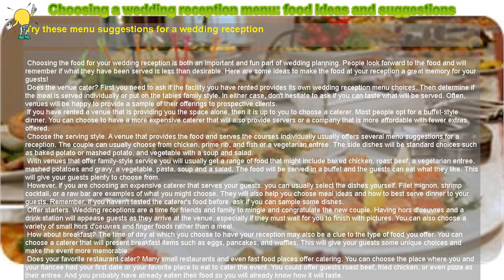If you have rented a venue that is providing you the space alone, then it is up to you to choose a caterer. Most people opt for a buffet-style dinner. You can choose to have a more expensive caterer that will also provide servers or a company that is more affordable with fewer extras offered.